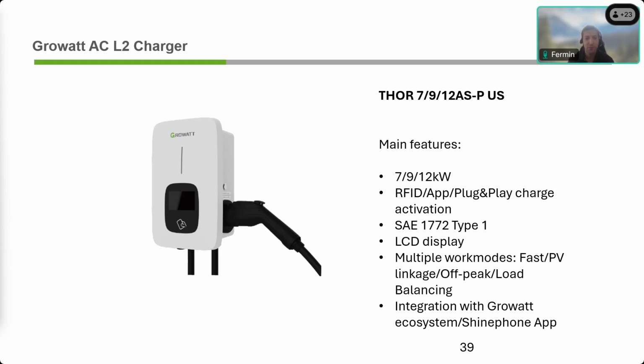It works in multiple work modes, like fast charging, PV linkage, off-peak, load balancing, which I'll go over in a second. And also, one of the great features that it offers is that it's able to integrate with the Growatt ecosystem through the ShineTools app, basically where the users can monitor their PV system along with their EV charger as well and control it remotely. Next slide.